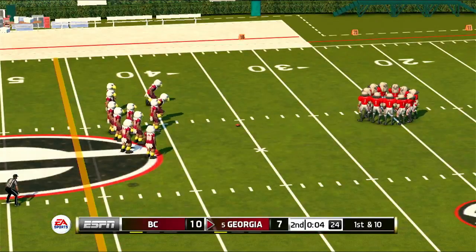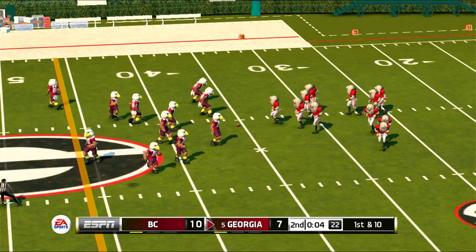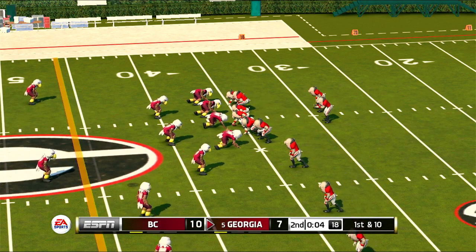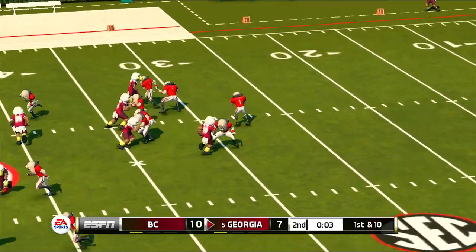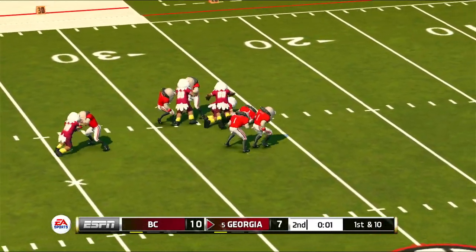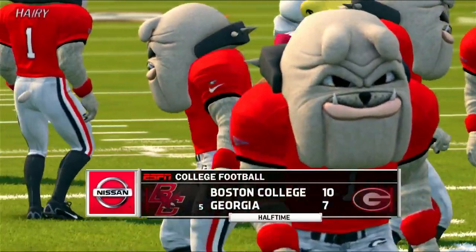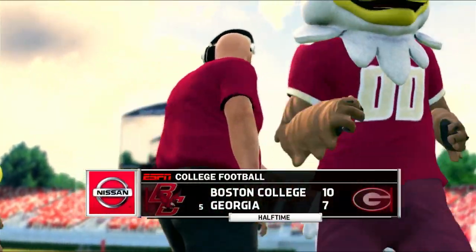In a game that's this close, you can't afford to waste possessions. I guess he'll throw this one as far as he can and hope for a miracle. Oklahoma. And he's going to come up with a sack. So we've played two quarters. The Eagles lead 10-7.